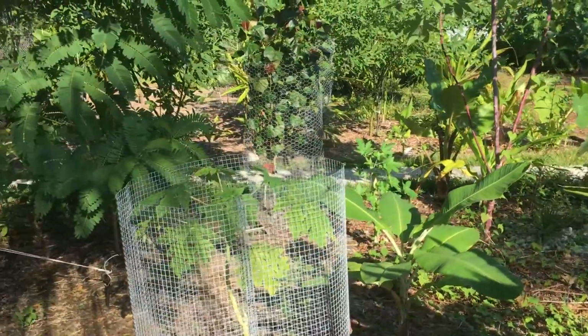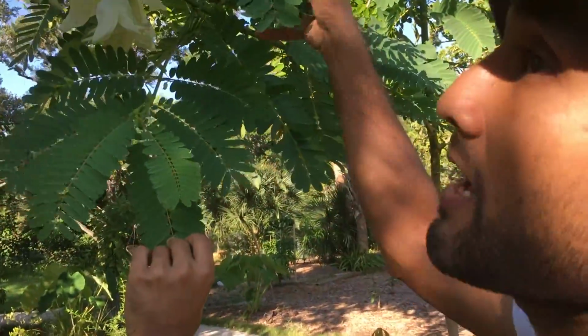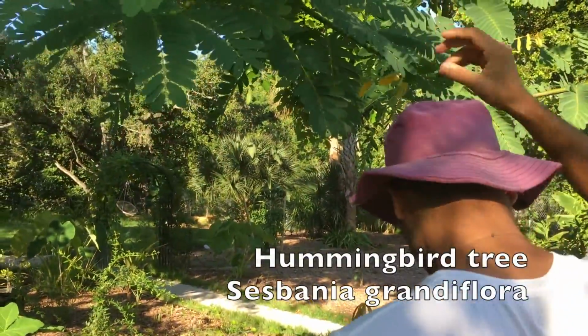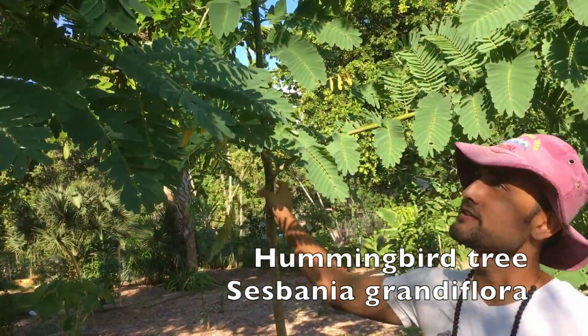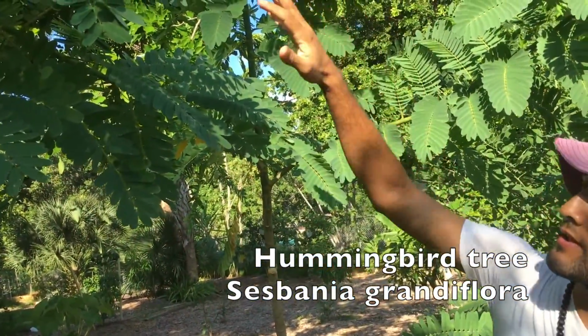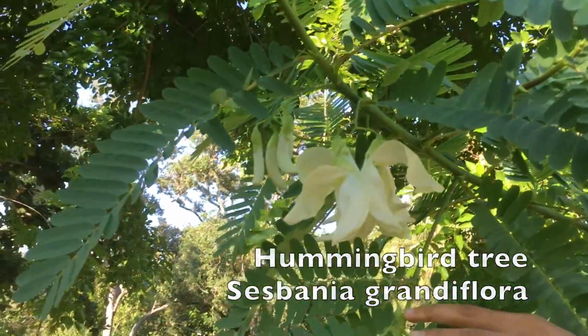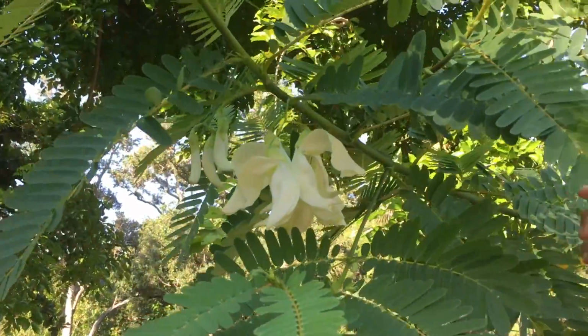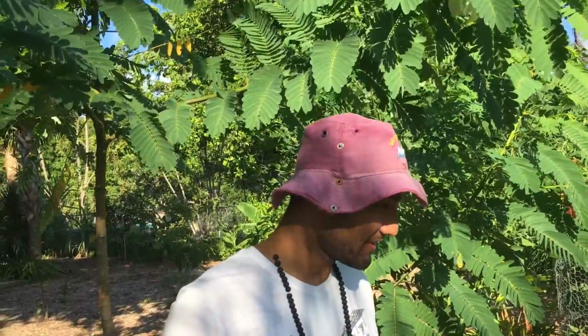Here you can come close and look at these beautiful flowers. This is a hummingbird tree, and it is growing very, very fast. Soon it will grow tall and give shade to other small trees around. These flowers are called hummingbird. We're supposed to start seeing some hummingbirds come here and suck from the flowers.